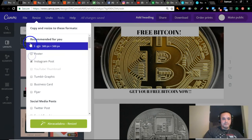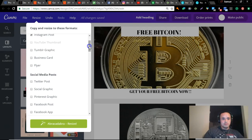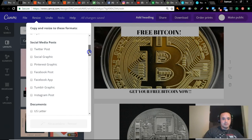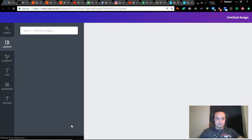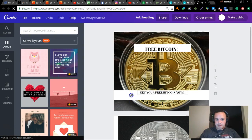But for right now, the first place this is going to go is Facebook. So we're going to put Facebook post, resize. So you see, there it is. Now it's a little bit smaller.